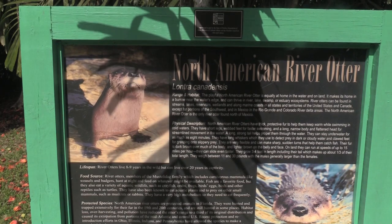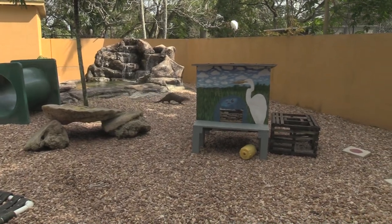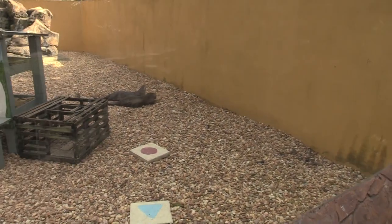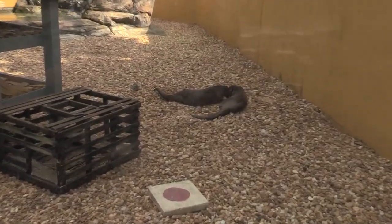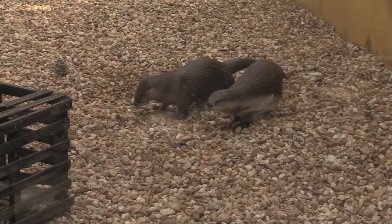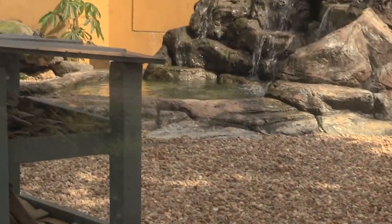All right, we got the North American river otter. This is their habitat. Got quite a few in here. Look at them. Oh my God, they are so cute. And of course, you got lots of water.